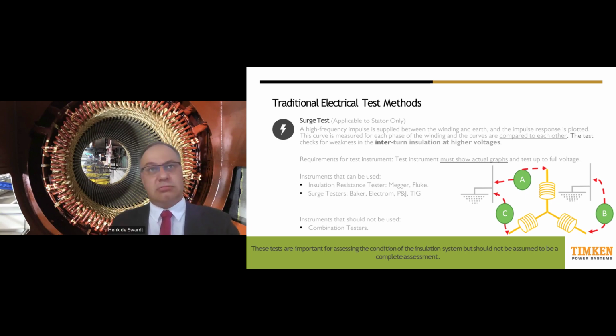It does not test the main wall insulation. Now, what do you need to look for in an instrument? The instrument must show the actual test graph and the test voltage. Now, you will see on the right bottom that you can test between different phases. And I'll show you some of the test results a little bit later and how you can see there is a problem.